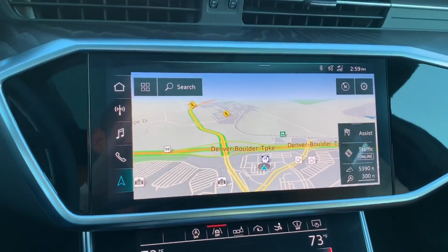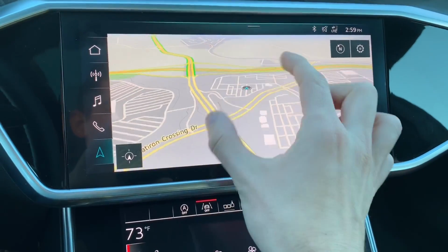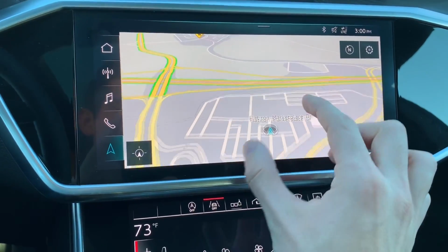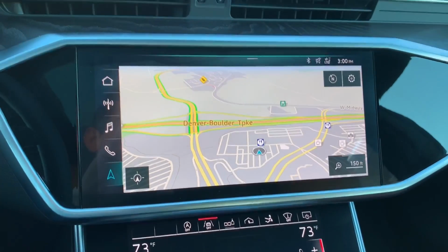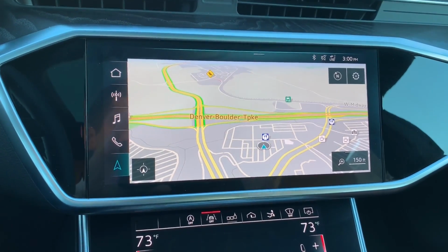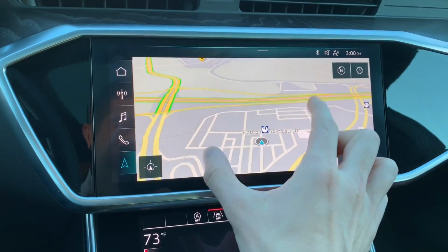Navigation's going to be standard on all these new models, A6, A7s. I believe it's by Here, H-E-R-E. It's no longer Google Earth. They will use some Google mapping for some things, but a lot of the pinpointing and tracking is going to be Here. So kind of interesting. It works really well. I think it looks really good too.